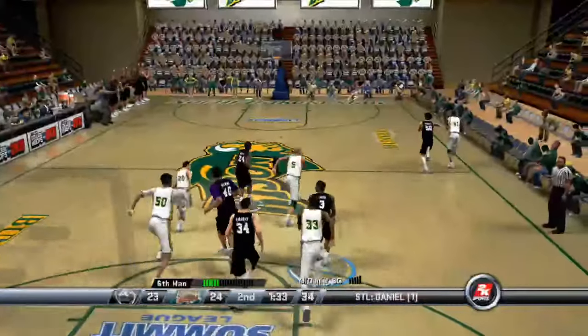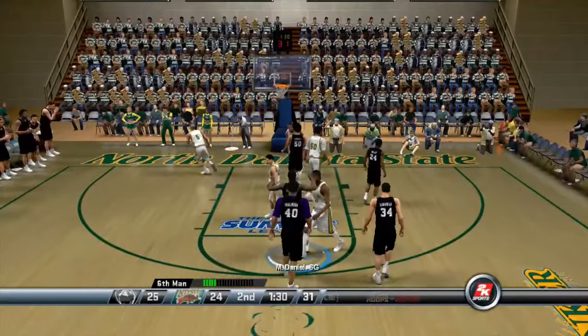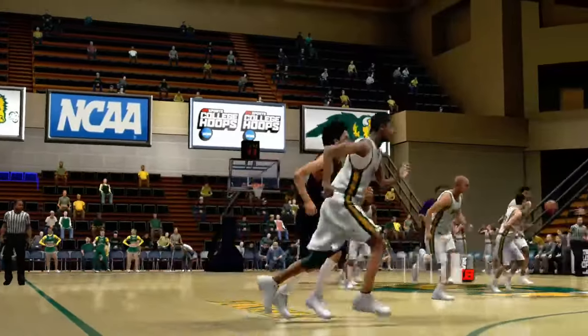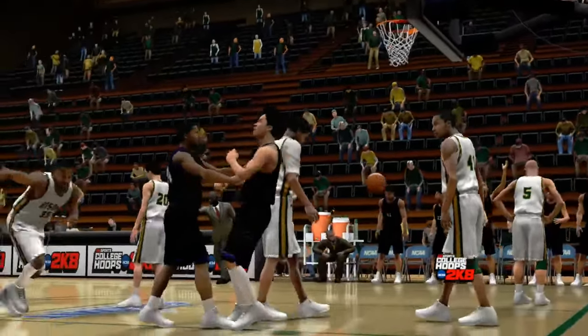Leslie inbounds the ball. Stolen by Daniel. I'd love to see that. He was lurking around, then pounced. That's such a thief foul. Penalty situation. A superior effort to fight through the foul and put it down. Strong move, Vern.